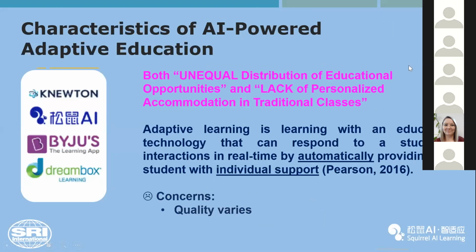And here comes the AI-powered adaptive education. It's intended to resolve both the issues of unequal distribution of educational opportunities and the lack of personalized accommodation in traditional classes. Adaptive learning is learning with an education technology that can respond to a student's interactions in real time.